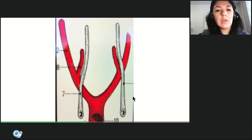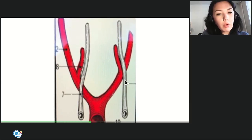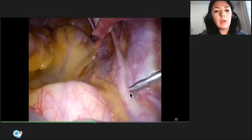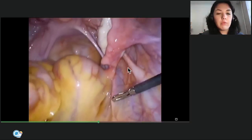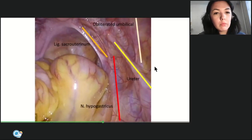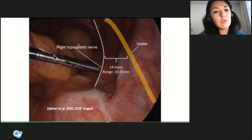Here you can see a place where the internal iliac artery is crossed by the ureter. From the right side, the internal iliac artery is located medially from the ureter, and from the left side, it's vice versa. This is the sacrouterine ligament, one of the parts of the fixation apparatus of the uterus.